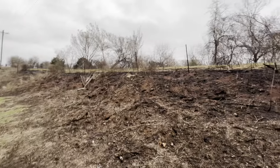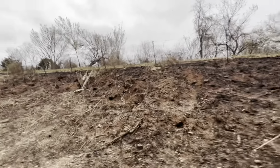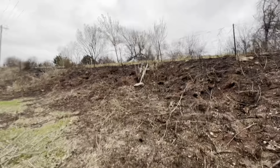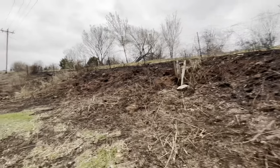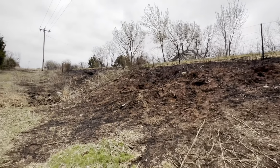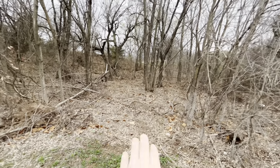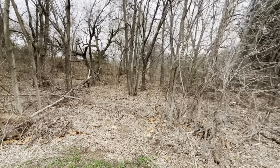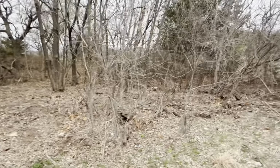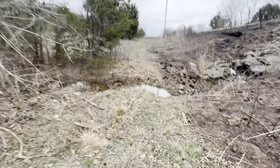All right, so it's still nasty and black and just looks like burnt mud now. We still need to get something and clean off the fence line, but we just haven't done that yet. This is our trail that we took whenever we was actually cleaning out that pond back there. And then this is the spring, and of course it's all nasty.